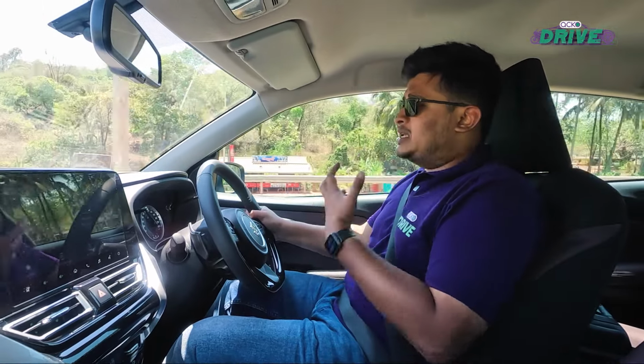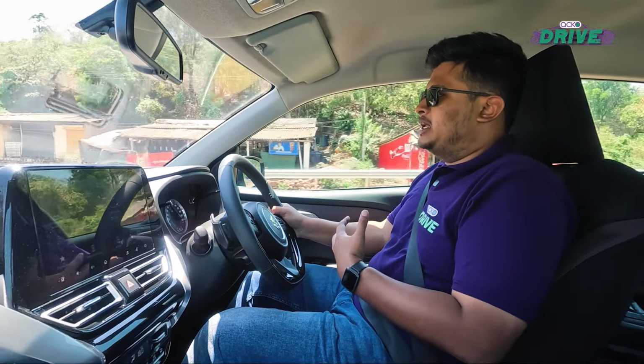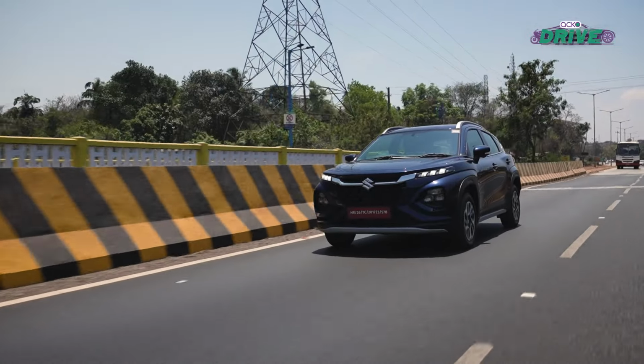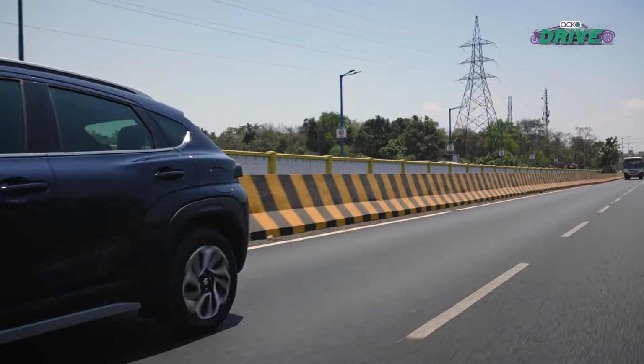Now that I've driven both the versions of the Fronx, I can say with some conviction that I really like the manual version of the car, simply because it's more engaging, because with this turbo engine, it's a lot of fun to drive, and that manual transmission really helps get the maximum potential out of this car.